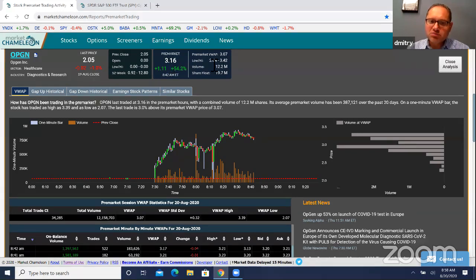Here's the range in the pre-market today, $2.04 to $3.42, on 12.2 million shares trading in the pre-market hours. That compares to a float of 19.7 million shares in OPGN. The biggest VWAP bar here I see is $2.95 to $3.06 on 3 million shares. So let's see what this stock did. Let's take a look at the biggest 12 gap moves in the last 3 years and what this stock tended to do after the gap.